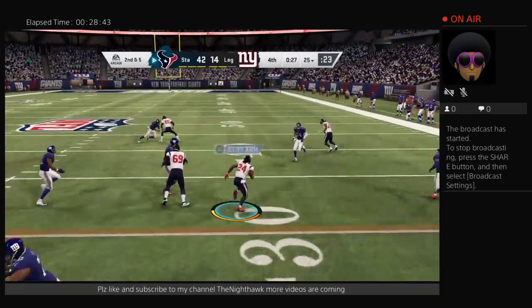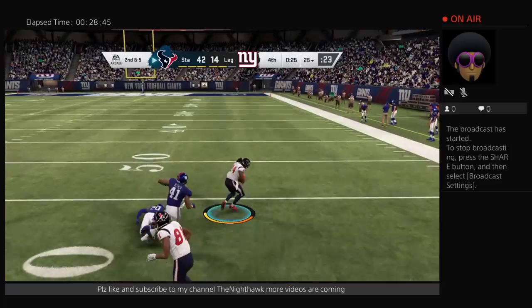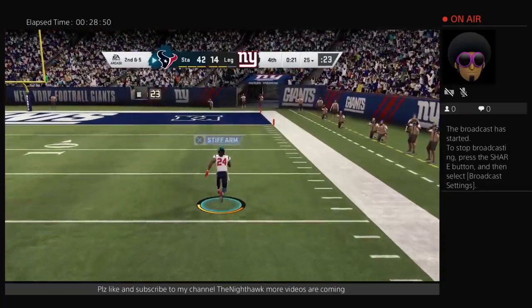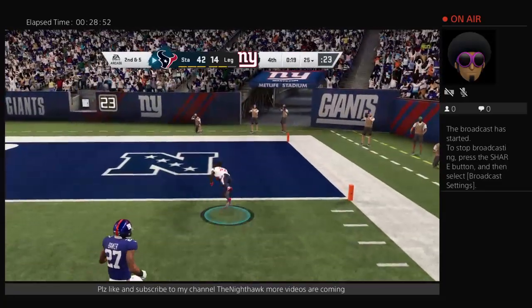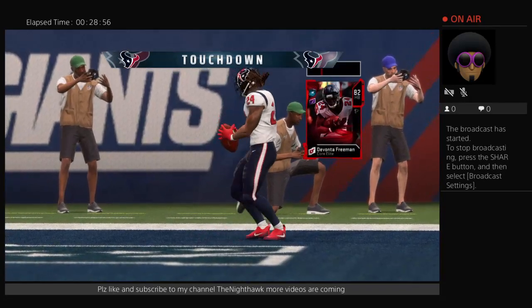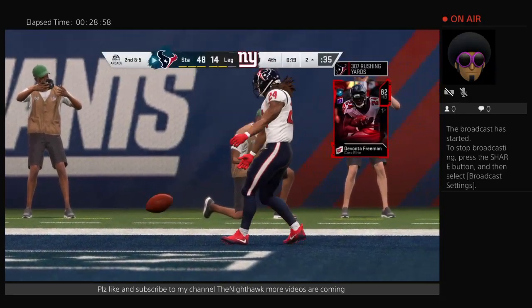Freeman again. Breaks the tackle. He's got room to run. And some room to work. Devontae Freeman. They're not going to get him. And he will get into the end zone. It's another touchdown. This thing is ugly.